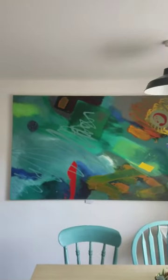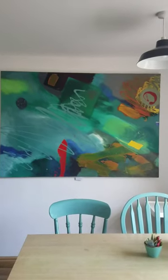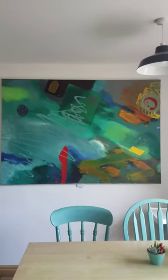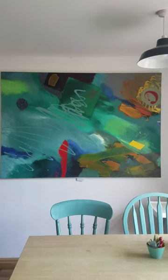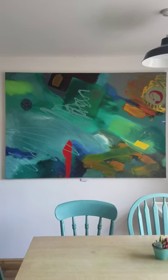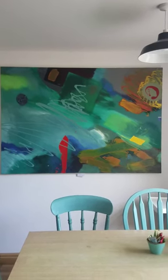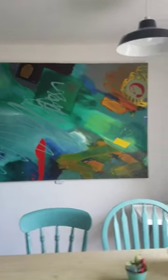This is the largest one, so probably about 6 by 4 feet, and was the end result of a show from Oriel Morn, so this was done straight afterwards, so I was still on a roll with completely abstract work and probably one of the most ambitious I'd made up to that point.